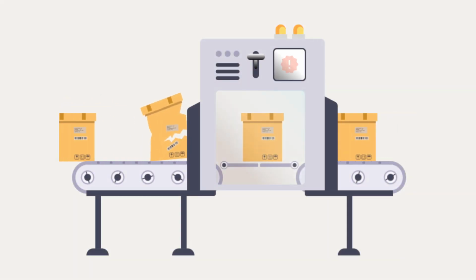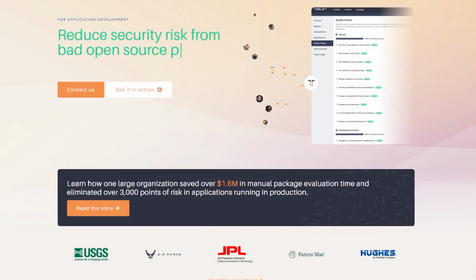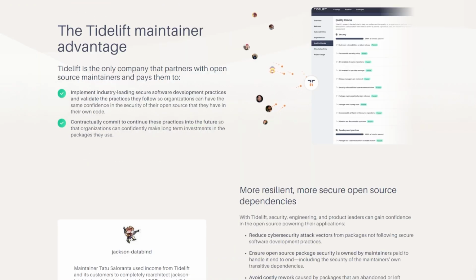Using bad open source packages is slowing your team down and creating risk to your organization's revenue, data, and customers. Tidelift helps you proactively reduce your organization's reliance on bad open source packages. We are the only company that partners with the maintainers of thousands of the most relied upon open source packages and pays them to make their projects healthier and more secure.